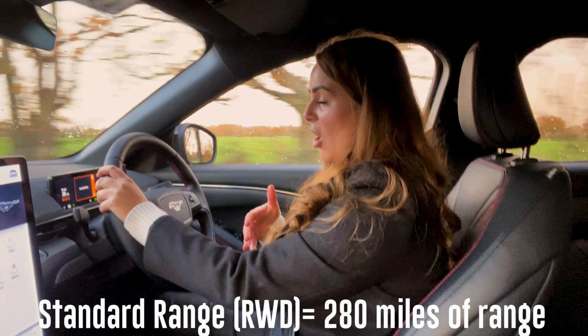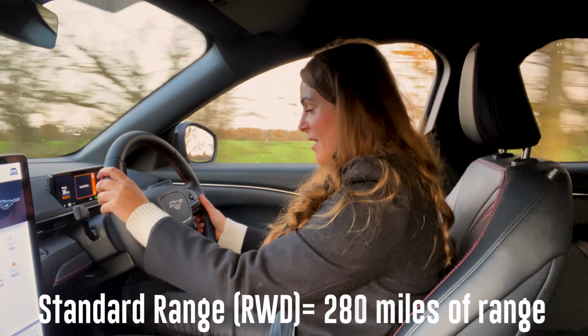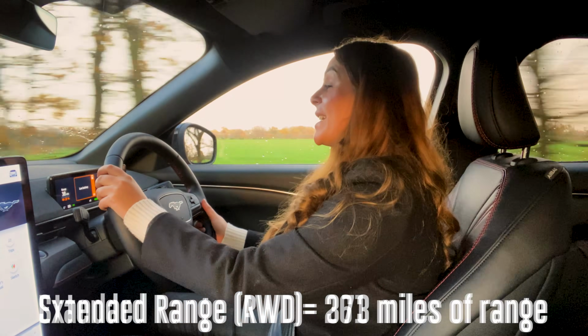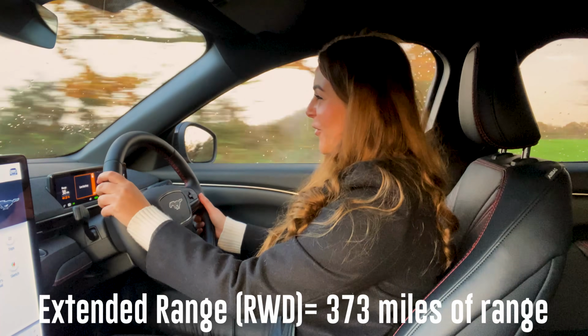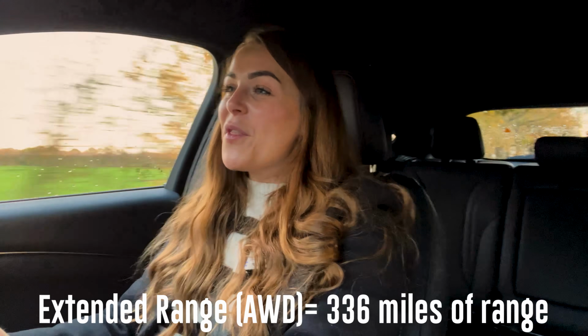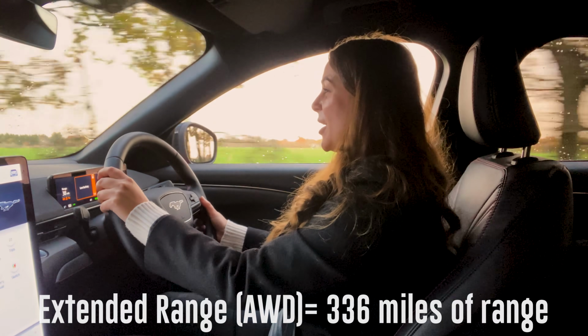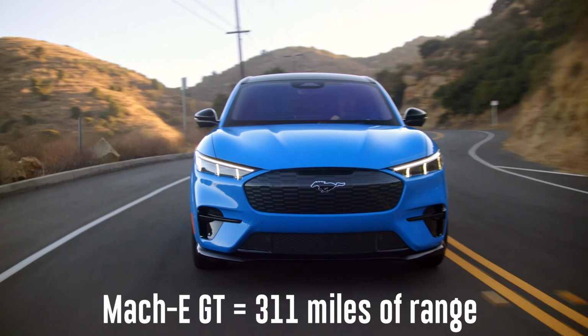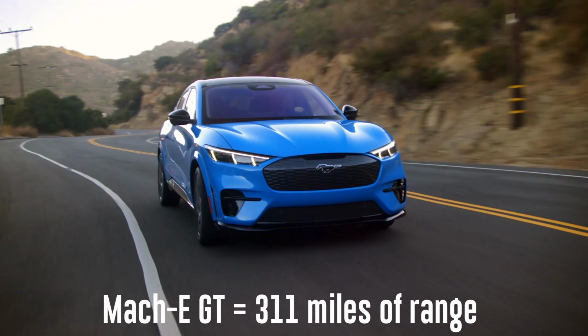Those are as follows. The standard range rear-wheel drive gets 280 miles. Standard range all-wheel drive, 261. Extended range rear-wheel drive, 373. Extended range all-wheel drive, 336 miles. Plus, there's a top-of-the-range GT with a hike in power and a slight reduction of 311 miles.